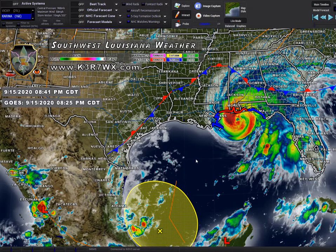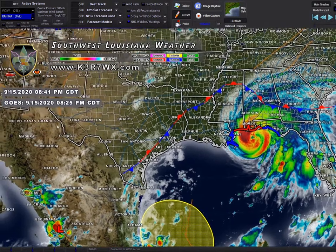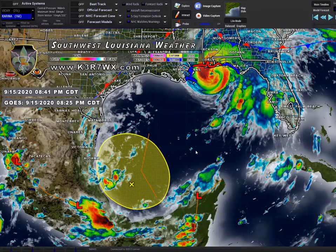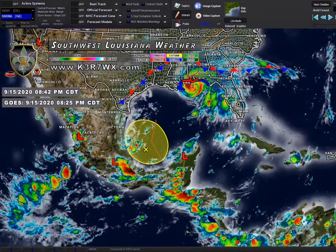And again, this probably goes into Mexico and then eventually gets sucked up into the south central United States, West Texas into New Mexico in those areas. So, it basically washes off the board. So I really wouldn't pay too much attention right now.